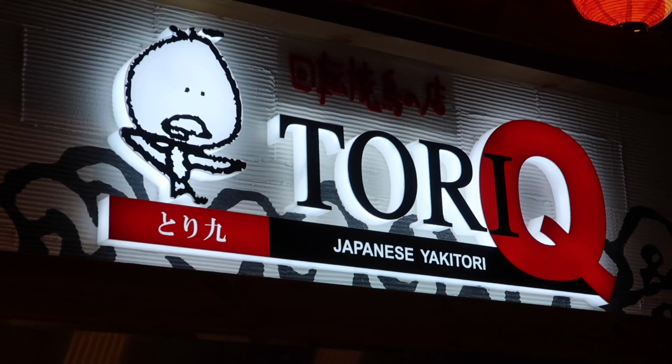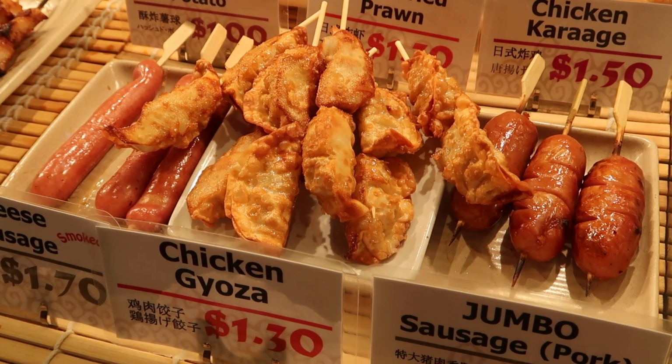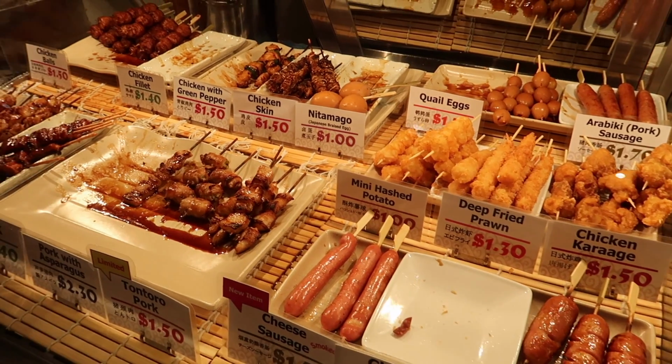Well, here I am in Singapore, and today I've decided to come and try some Japanese food. Now today we're at Tori Q, a pretty famous Japanese chain here in Singapore that sells yakitori. Now what is yakitori? Well, yakitori is bits of meat grilled on a stick, and Tori Q does it really well.